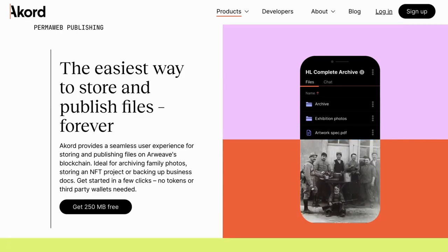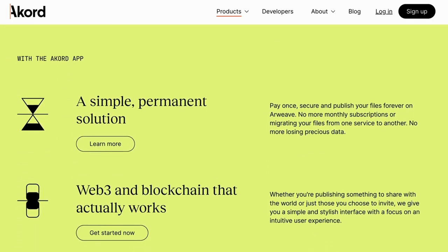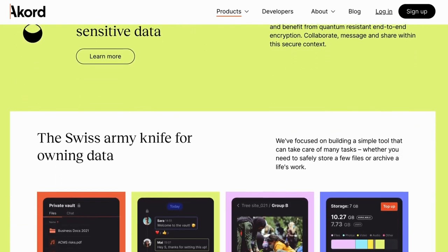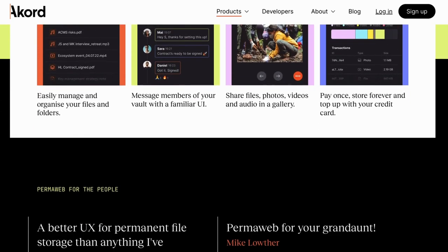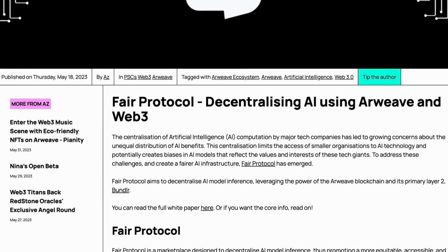Accord is one platform that provides a seamless user experience for storing and publishing files on Arweave's blockchain. Ideal for archiving family photos, storing an NFT project, or backing up business docs. Accord allows users to get started in a few clicks. No tokens or third-party wallets needed.